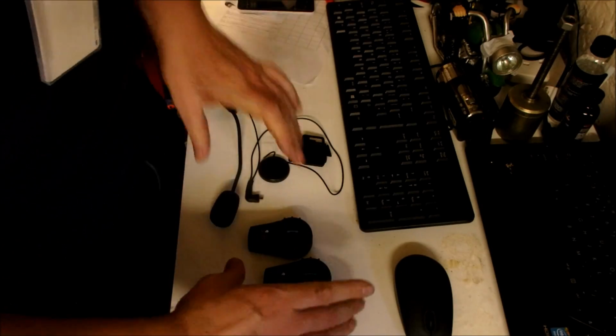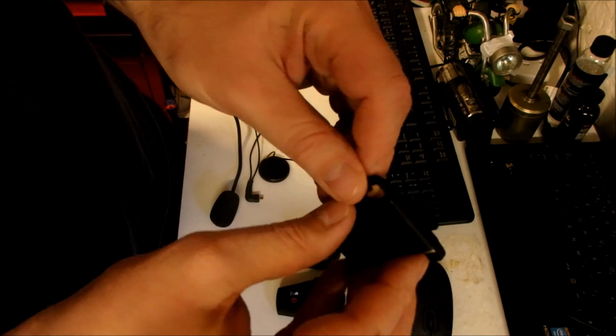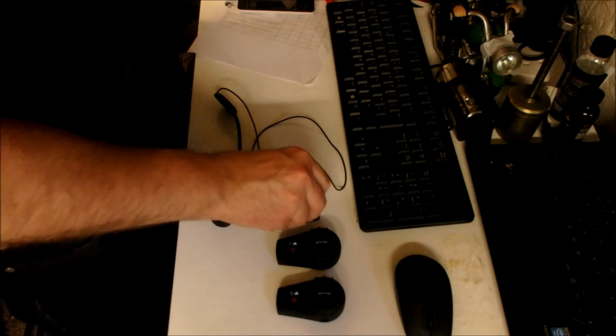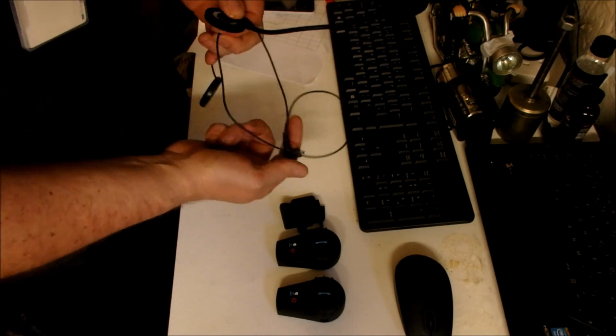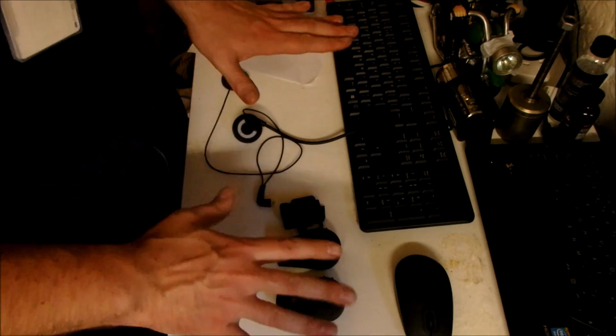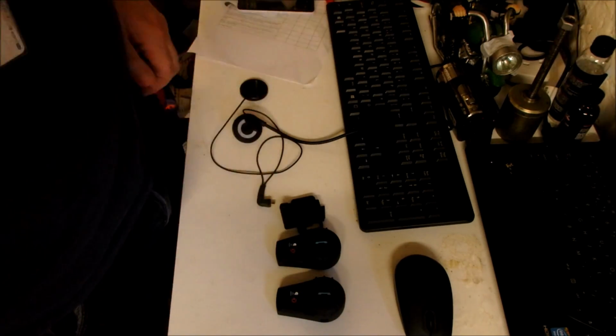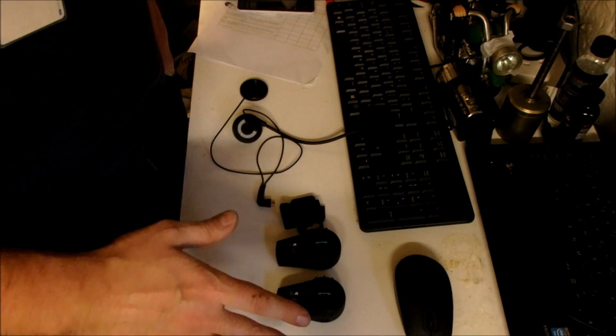So what you'll get in the pack is 2 communication devices. You'll get 2 of these, which are basically the clips that go onto the side of the helmets. You also get an earpiece and a microphone that plug into the bottom of each device. So you'll get 1 of each of everything. You also get a cable for charging, and I have seen them where they give you a plug, but I didn't get a plug for mine.